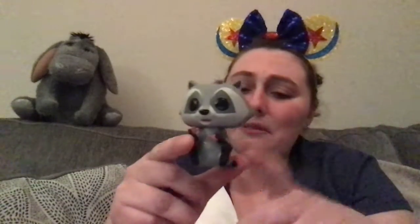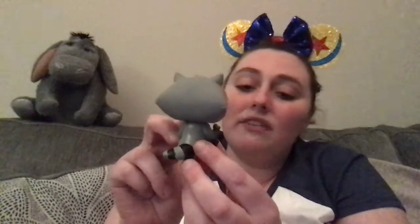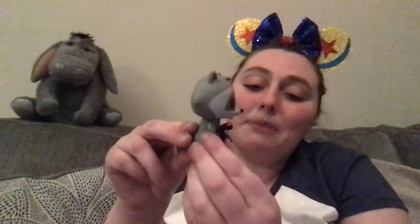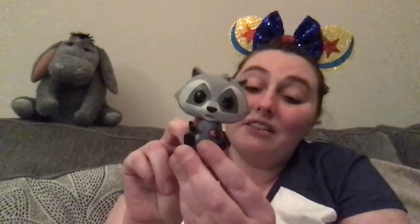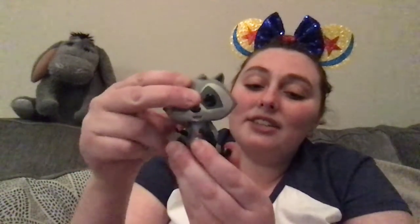This is Meeko from Pocahontas, and he is holding the berries from that scene in the movie. I think they nailed him on the head, honestly. This is one of those pops that I will give a high five, a snap, and a pat on the back to Funko. I think they absolutely nailed this. I also love that he moves his head so you can set him up however you want to.